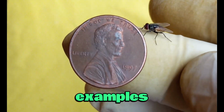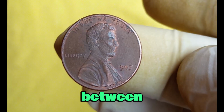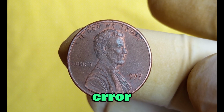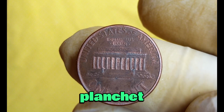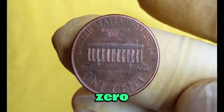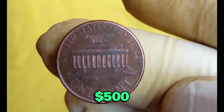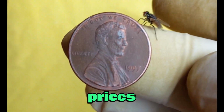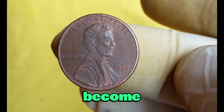Other high-grade examples in MS-67 and MS-68 regularly sell between $500 and $2,000. And error coins. A 1997 D penny struck on a dime planchet sold for over $3,000. A double die penny fetched $1,500 to $5,000. Plus, prices continue to rise as more collectors enter the hobby and high-quality coins become harder to find.